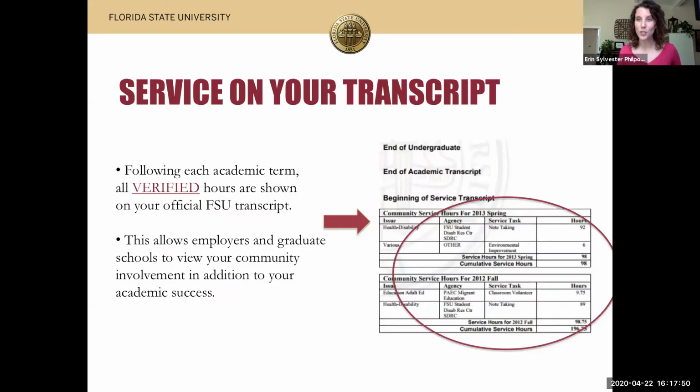Once you list your service hours in ServScript, which each student is responsible for doing themselves, a little bit later on in today's training, I'll show you exactly how to log into the MyFSU portal and log those hours. But once you have listed those hours, our staff at the Center for Leadership and Social Change reviews those hours at the end of every semester, and once approved, they will show at the bottom of your FSU transcript as being verified service hours. And so in this bottom right-hand corner here, you can see the way that it will look.